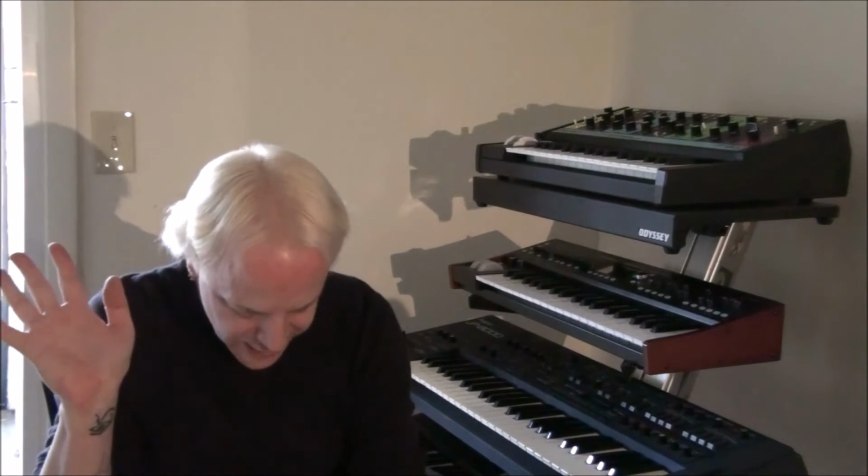So, I highly recommend the Sequential Circuits Six-Trak and the Split-Eight, which were great secondhand Sequentials for the lower budget. And then when you want to go up, of course, start with the Prophet 600, or one of those two. Make sure you try to get that Geekly upgrade on it, because that turns your Prophet 600 into something awesome. That's a totally different topic.